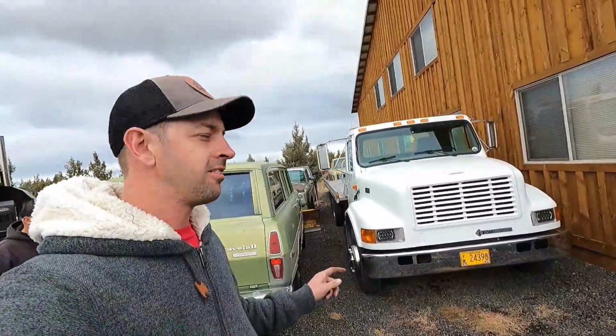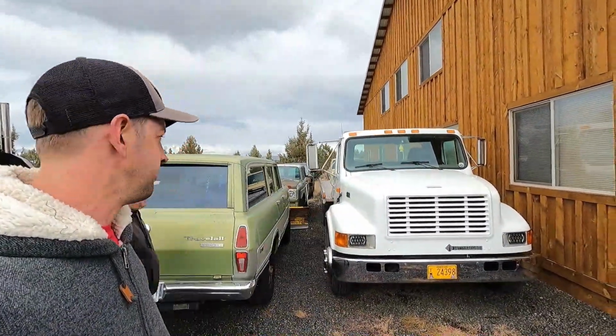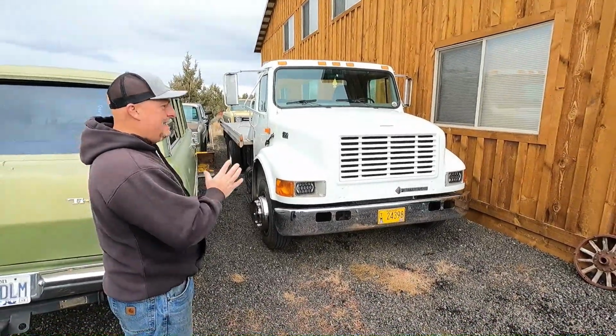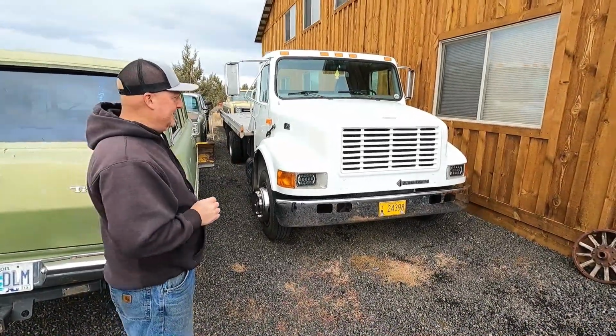See, he's such an international guy that even his tow truck is an International. Yeah, that is an item I should have bought a long time ago.